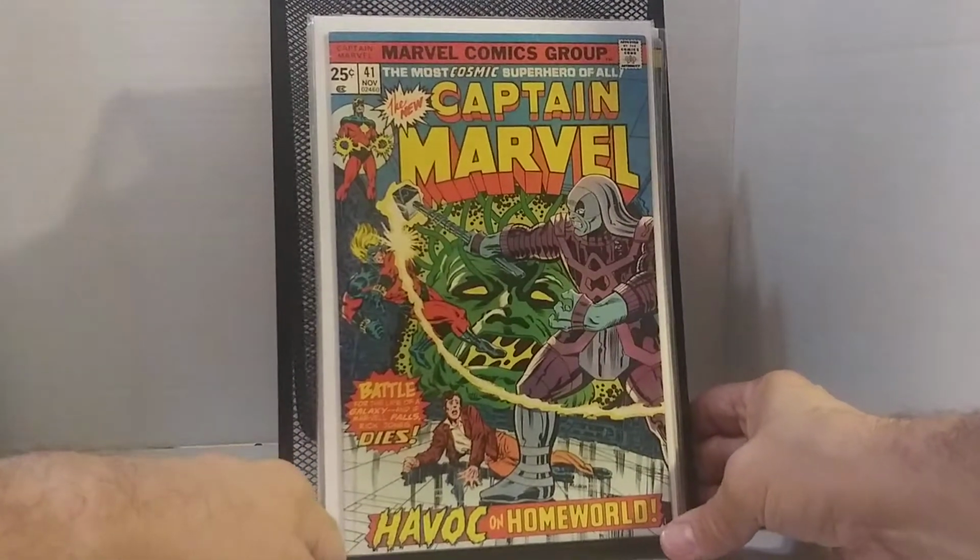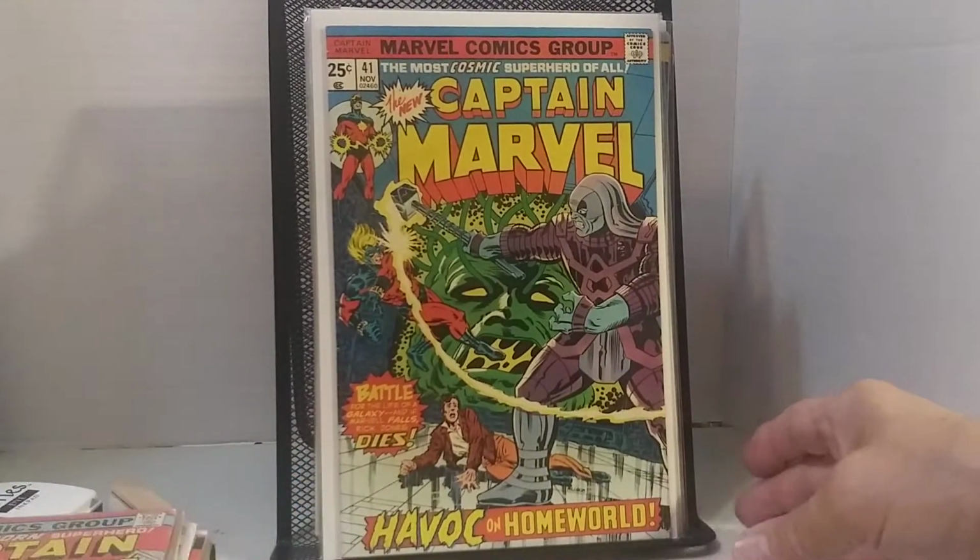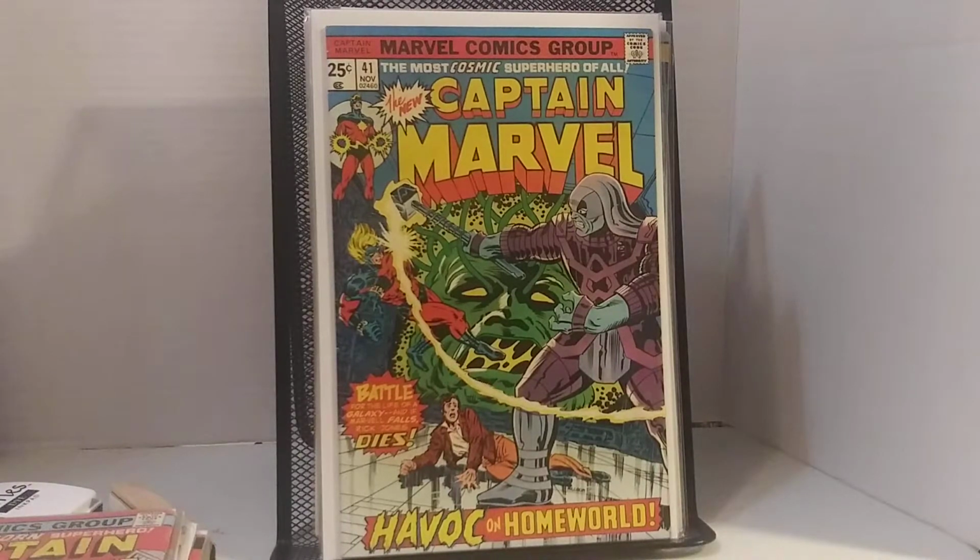This is 41, and I think this issue's got like an all-star cast of inkers in it. I think you got Bob McLeod, Terry Austin, P. Craig Russell, and Bernie Wrightson actually doing a gang job on the inks on this one.